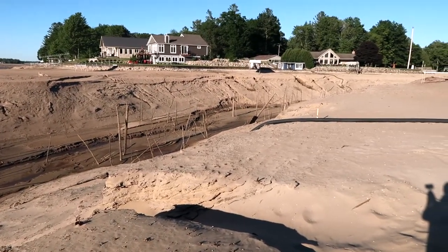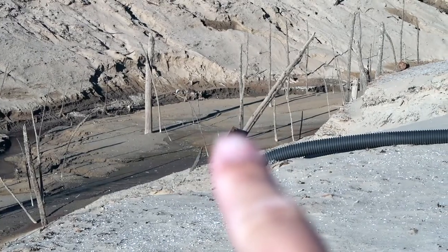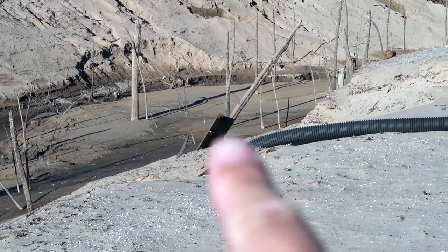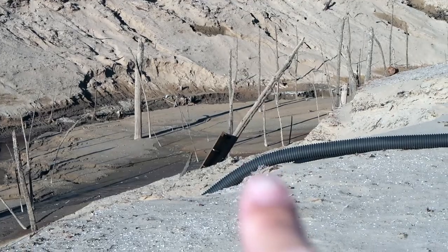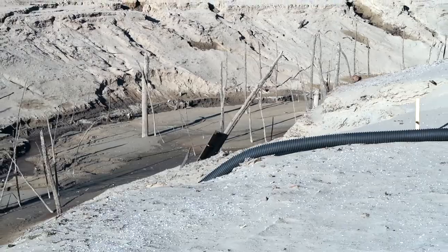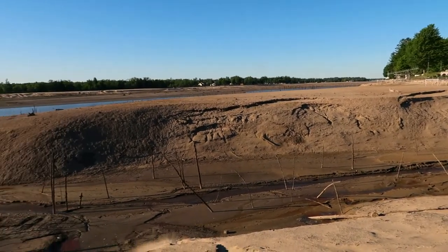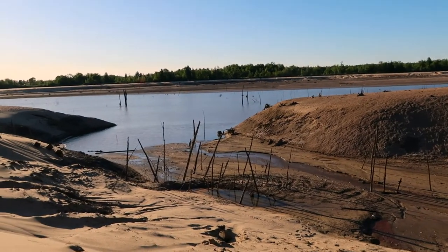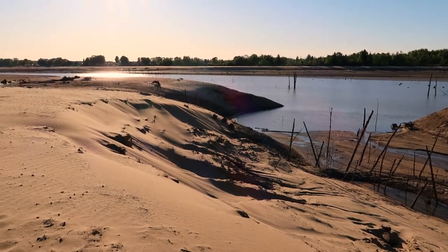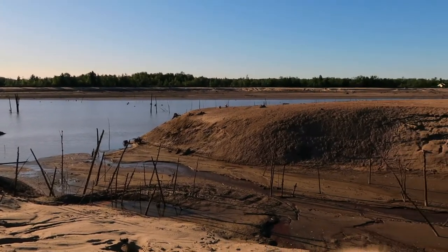But you can see all the tree stumps, and if you look closely, right here, that piece of wood right there on this huge tree, that's actually a piece of dock, it looks like. It must have got washed away from the flood. But yeah, it's really peaceful. You don't hear the water or anything, you just hear the birds chirp and everything, which is really nice and cool. But it's just crazy how much water went down from the flood.